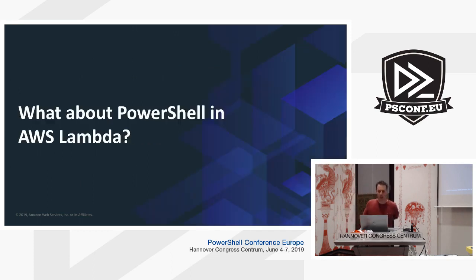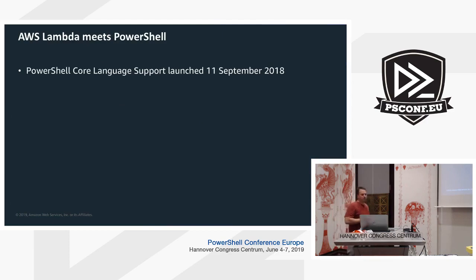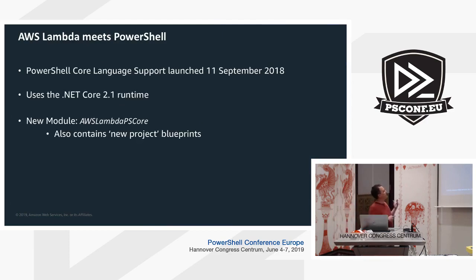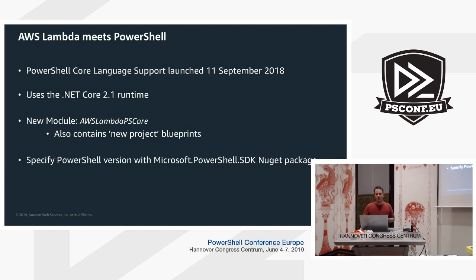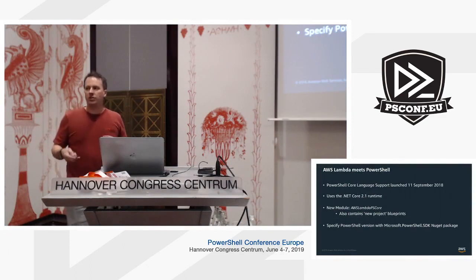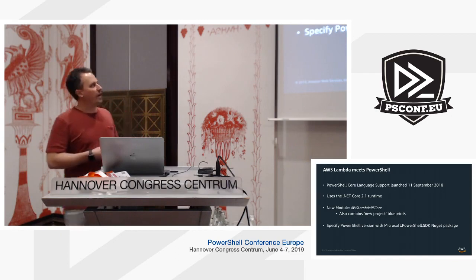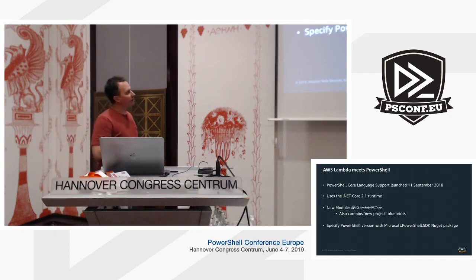So what about PowerShell in AWS Lambda? PowerShell Core language support was launched last year in September. Under the hood, it uses the .NET Core 2.1 runtime, so it sits on top of that. When you build a PowerShell Lambda, if you look at the output from the build, you'll see .NET stuff happening. You'll see DLLs being created. You'll see a C# project being created. However, the developer experience is very much that you're in PowerShell. The build experience does heavily rely on the .NET Core runtime underneath it.